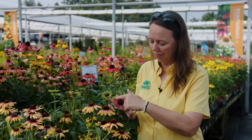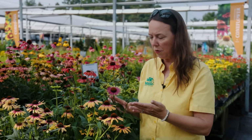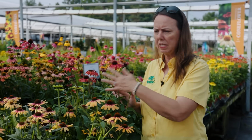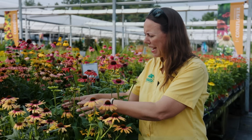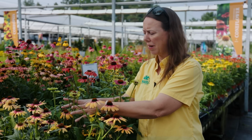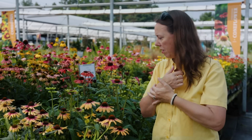But look at the pink that starts to suffuse those petals, those rays. Beautiful, beautiful plant. Both of these are really only about 18 to 24 inches in the garden, but my gosh, look at all the buds on top of there. It's amazing to me how coneflowers have come such a long way in such a short period of time.